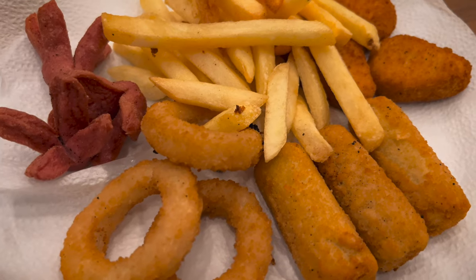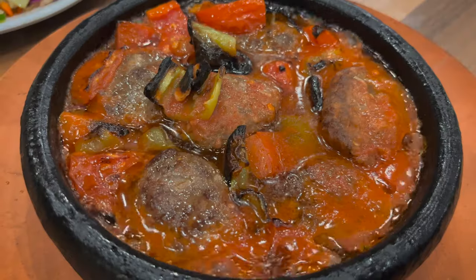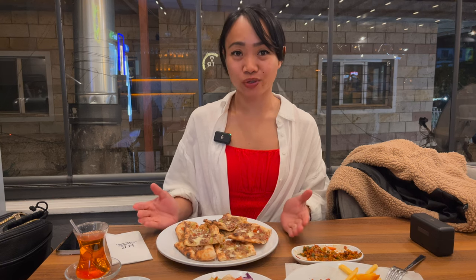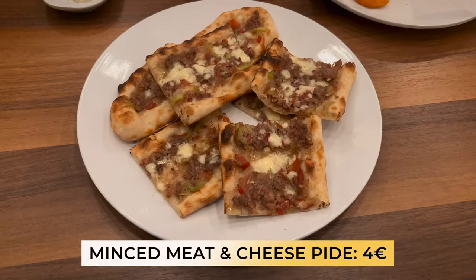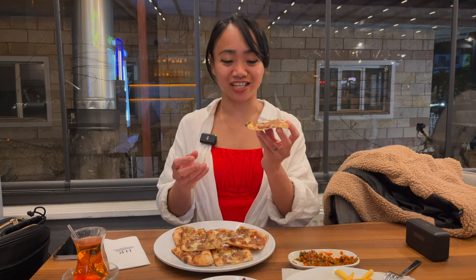Once again, we had a delicious Turkish dinner with new foods to try. We have been traveling in Turkey for 7 days now, and we haven't tried their pita. I don't know if I'm pronouncing it right, but forgive me if I don't. So now, finally, we're going to try the Turkish version of pizza. We ordered mincemeat and cheese.